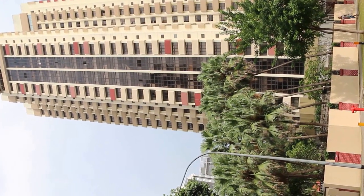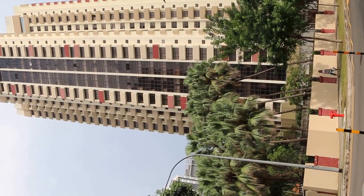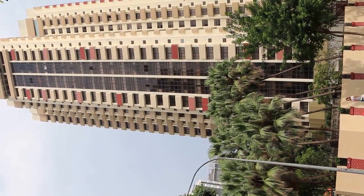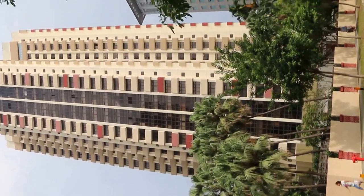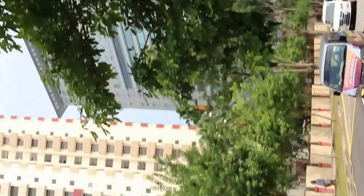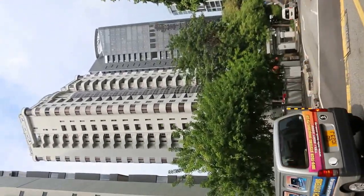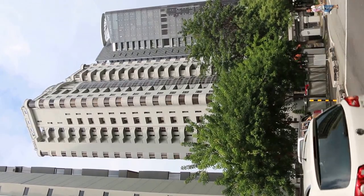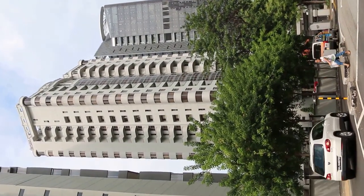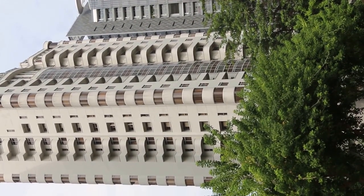Friday, September 4th, 2005. This is downtown Orchard Road, and that is Richmond Park Condominium, very close to the Paragon Shopping Center. And there are newer condos here. There's a service apartment. Fraser.